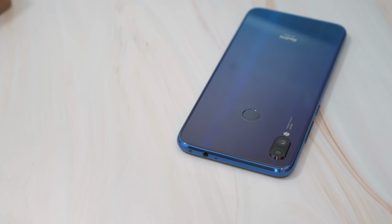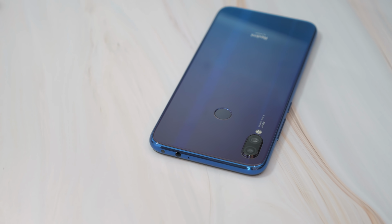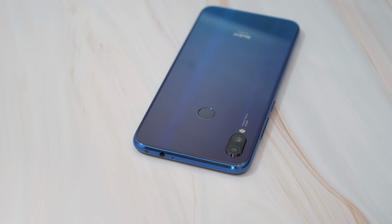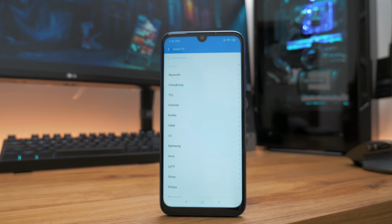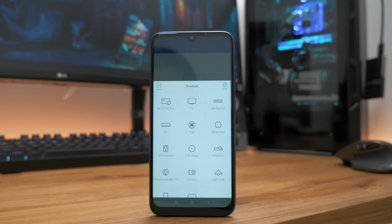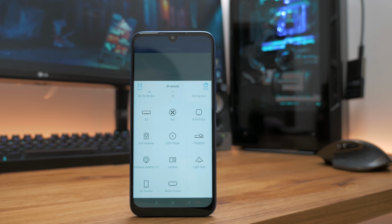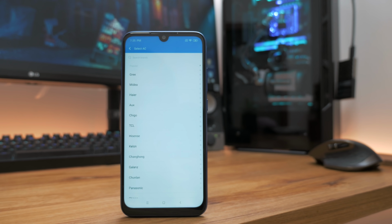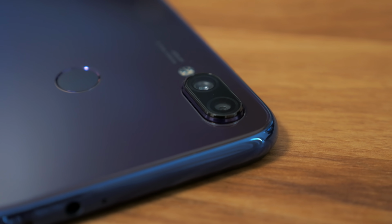Being able to use your headphone without a dongle or charge your phone while listening to music really is a luxury in 2019. It's good to see that it's still possible to have a headphone jack, because I almost thought it wasn't. Another useful but dying, at this point pretty much dead feature, is the infrared sensor. You can use it to remote control your TV, your AC, or in some cases the RGB lighting controller on your PC.